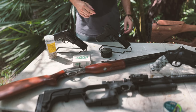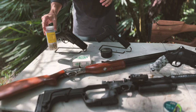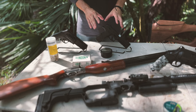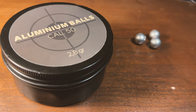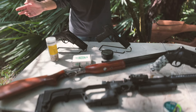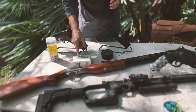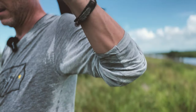Doubling up the size from 25 caliber, we'll move up to 50 caliber, starting with the Umarex HDR50, and we'll be shooting Kododo's 50 caliber 9mm sabot bullets, to then move on to the Alpha 1.50 by LTL, also 50 caliber, and from which we'll be shooting these aluminum balls. They weigh 2.8 grams by Home Defense 24. For the 50 caliber grand finale, before moving up to the 68 cal, we'll be shooting the ultra powerful, all penetrating 50 caliber Seneca Dragon Claw PCP rifle with these Seneca 50 caliber pellets. This one, along with the K1, will actually go shoot out in the Everglades.